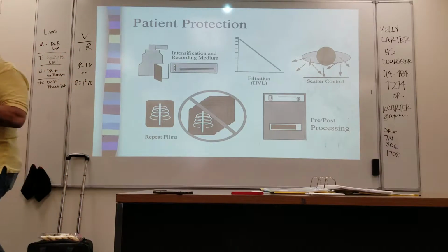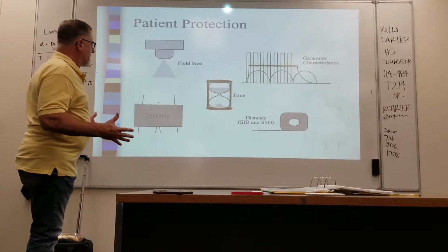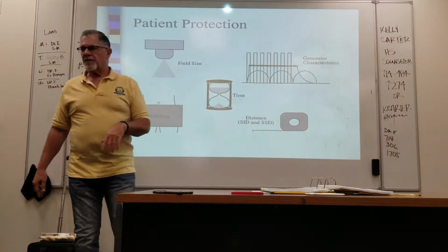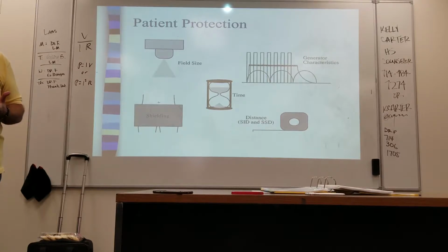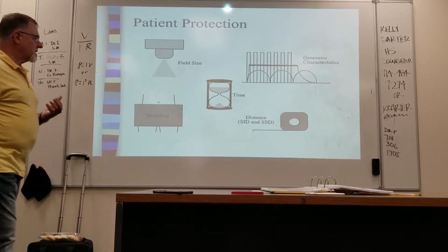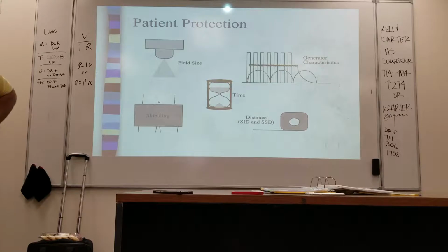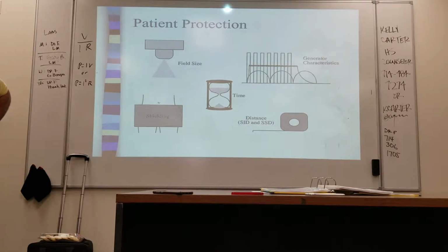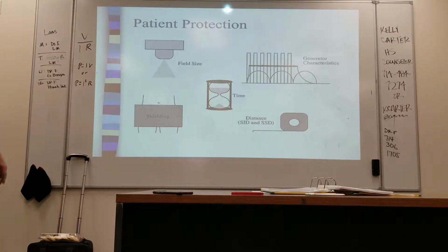Intensification and recording medium are important. Field size, very important. You want to collimate to what you need. Shielding is important. Time, distance, and your generator characteristics. What's interesting is that the Radiologic Technology Certification Committee, which is an advisory committee to the Department of Health, Radiologic Health, at their next meeting, they're going to be talking about, you'll love this, it's being proposed that they do away with the requirement to do gonadal shielding. I'm not sure what the reason is and what their thinking is behind it, but it is being proposed by a physicist, which kind of concerns me a little bit, but we'll see how that goes.